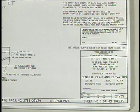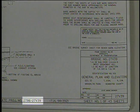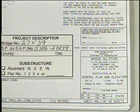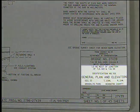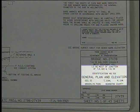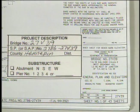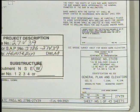The state project number is 2786-27V39, and the bridge is located in Hennepin County, 1.5 miles west of U.S. Highway 169, therefore making this the Metro District. Today we will be driving a test pile in the west abutment.